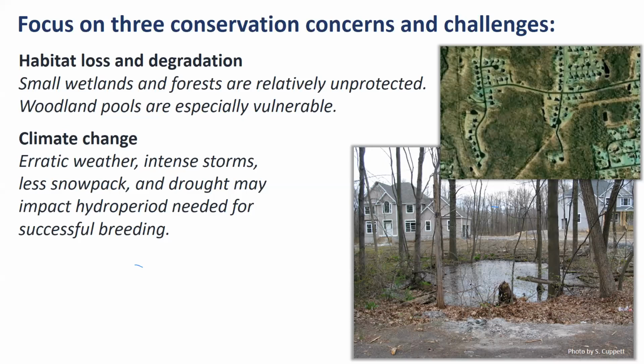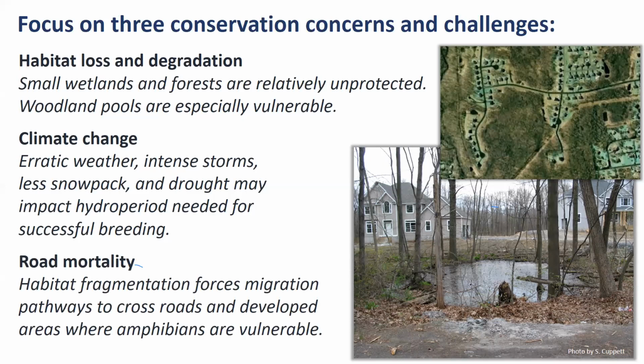Another concern about amphibians in general is road mortality. So habitat fragmentation, when we sever the connections between forests and woodland pools from development and other causes, forces these migrating amphibians to cross roads and development where they can be particularly vulnerable to vehicles and other threats.